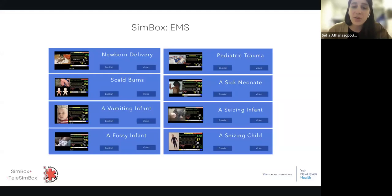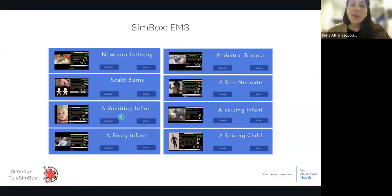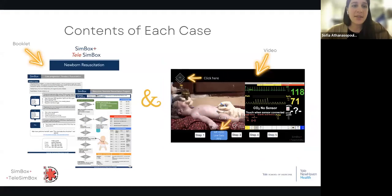So these are the 8 cases that we've already created. There's a newborn delivery, resuscitation, a pediatric burn, spoiler alert, that's a non-accidental trauma case, a case with an SVT, shock, seizures, so a wide variety of pediatric emergencies. Each case is made up of 2 basic elements. The first one is a booklet, and the booklet has everything you might need to run this simulation on your own, without myself, without anybody else, in your own environment. It has everything you need to go for it.